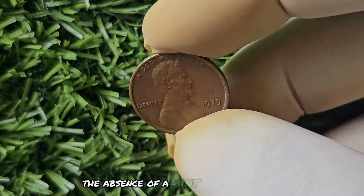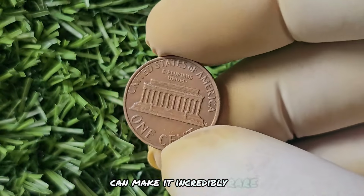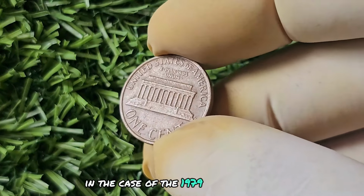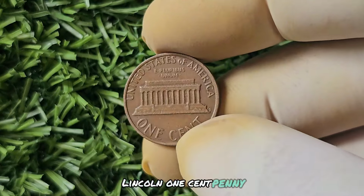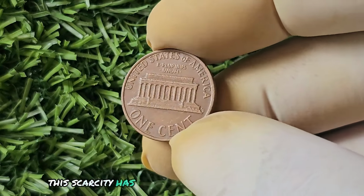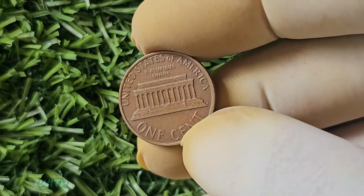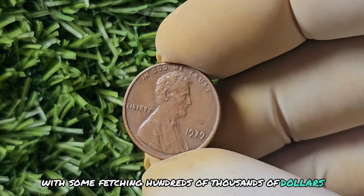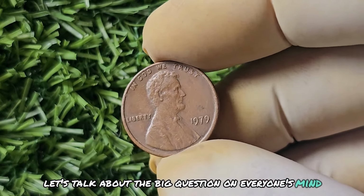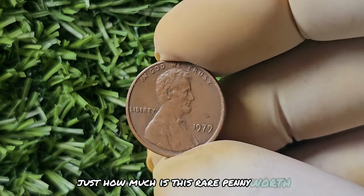The absence of a mint mark on a coin can make it incredibly rare and valuable to collectors. In the case of the 1979 no-mint mark Lincoln 1-cent penny, only a handful are known to exist. This scarcity has driven up the value of these coins, with some fetching hundreds of thousands of dollars at auction. Now, let's talk about the big question on everyone's mind. Just how much is this rare penny worth?